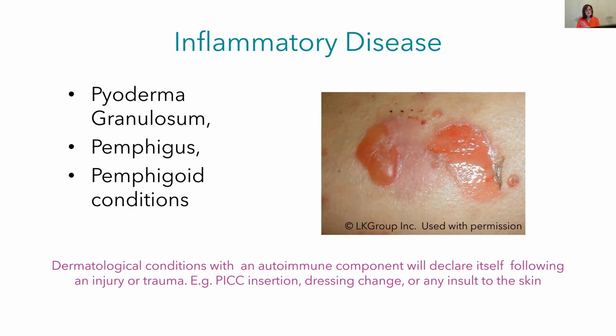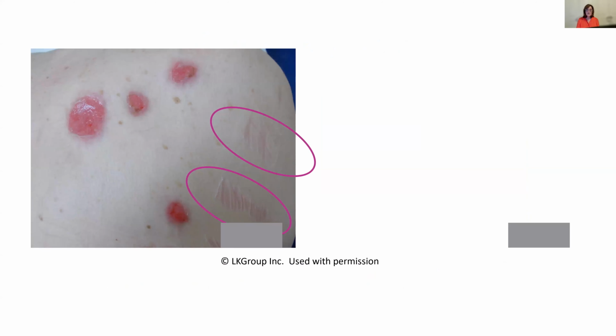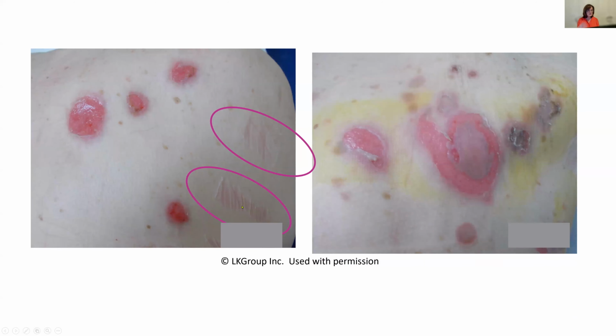I just wanted to remind you that inflammatory diseases, especially autoimmune disorders like pemphigus, pemphigoid conditions, and Crohn's, are at risk for pyoderma gangrenosum or similar skin disorders like you see here. We had one situation with this patient who came in and we didn't even know what was going on. You can see the blisters forming here from a silicone adhesive dressing. And then the next day, this was the condition of the skin. This person was diagnosed later on as having pemphigus.